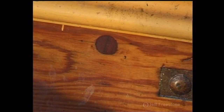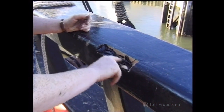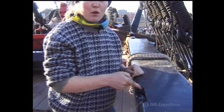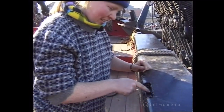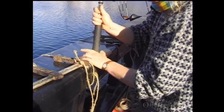Planking on the hull is held in place with pegs. Each of the pegs has the name of an Australian schoolchild written into it. Samantha, who we saw earlier, is now about to repair the damaged handrail using the wooden block we saw her making earlier. The correct technical term for this sort of repair is bogging. A black adhesive is first put into the hole and the new piece of wood is taped into place. It's left proud so it can be finished flush with the existing rail later.